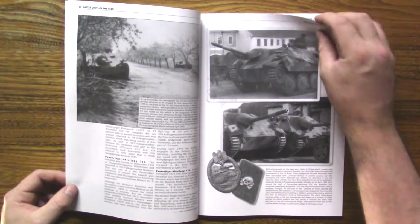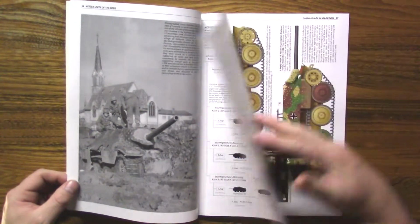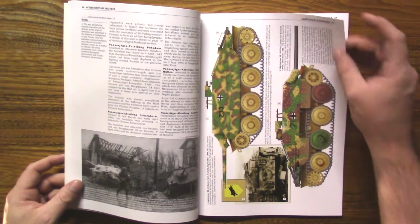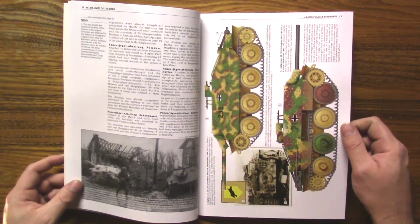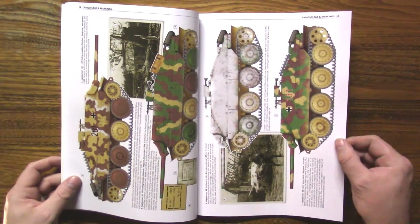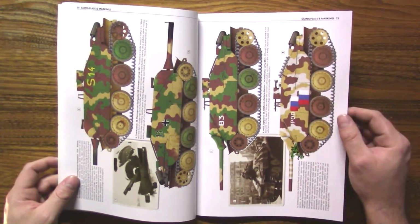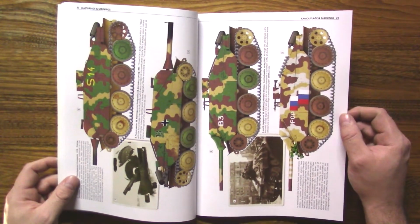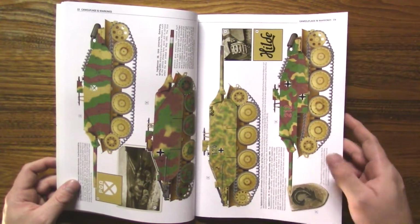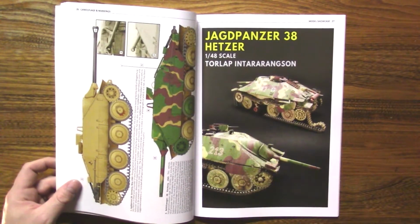So we'll flip ahead here through the historic section a little bit, and as you can see, here's another organizational chart, and then you get to the color paintings here, the plates that show different camouflage and unit marking schemes used during the war. These are nice examples for people that are doing a model of the Hetzer if they want to know what the thing should be painted like and the markings. And so quite a few different examples with notes on each of them. That's very useful. And then we get into the actual models themselves.